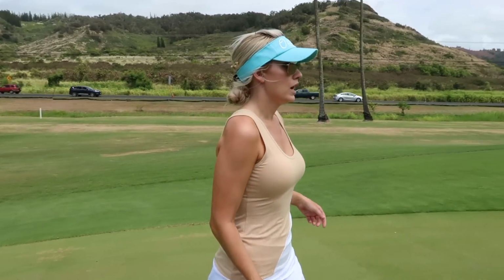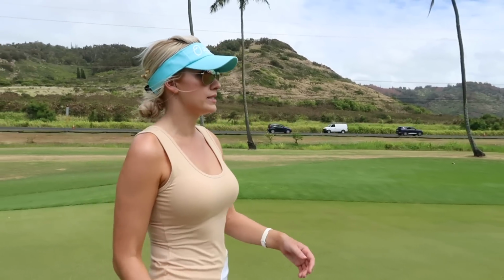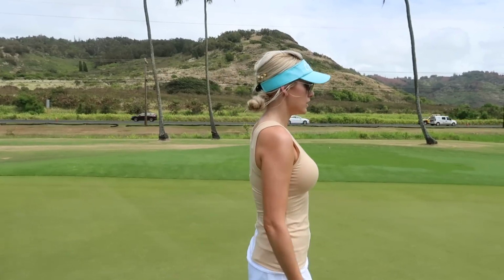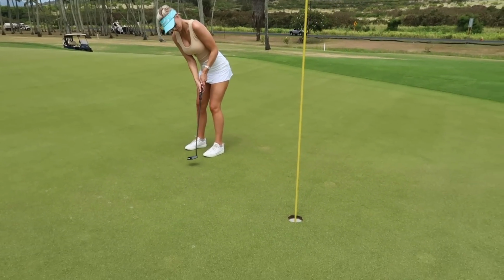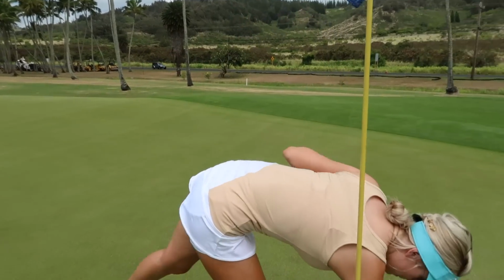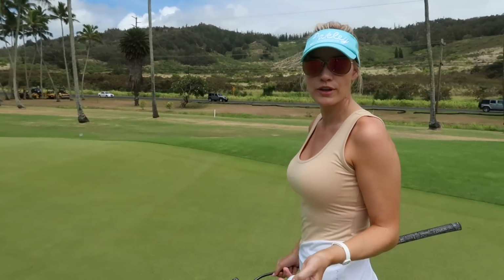Okay, not too bad. I just left it a little bit short. Still trying to figure out the green speeds, but I mean, easy 2-putt. So just knock it in and make it. All the way around and in, but we'll make another par, and that was a really cool 3-hole stretch.